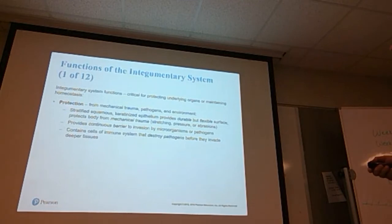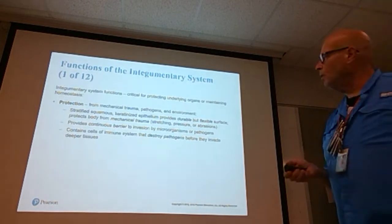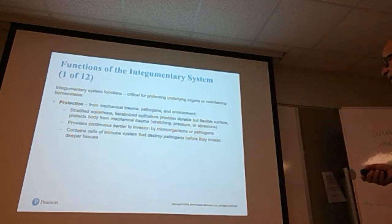protection. This protects us from mechanical trauma, protects us from pathogens, protects us from the environment. The stratified squamous and keratinized epithelium provide a durable but flexible surface. It is a continuous barrier to invasion by microorganisms and pathogens, provided it is not broken or torn. Very few microorganisms and pathogens can cross the skin. It contains cells of the immune system that destroy pathogens before they invade deeper tissues.